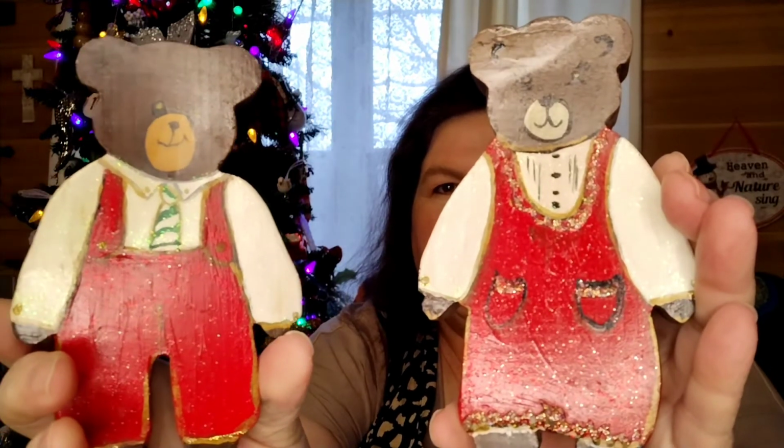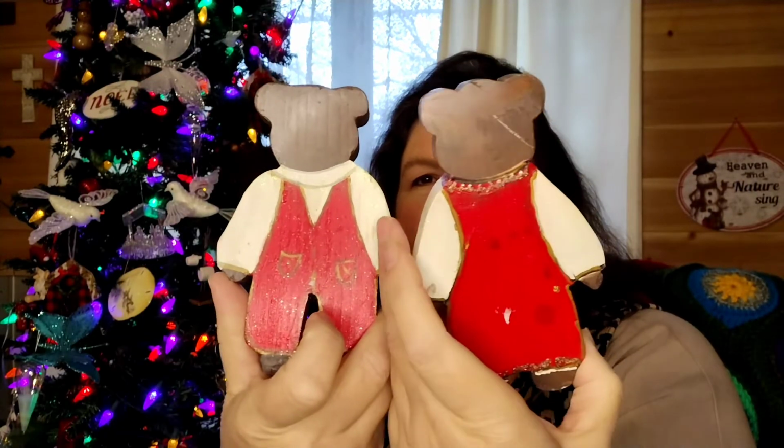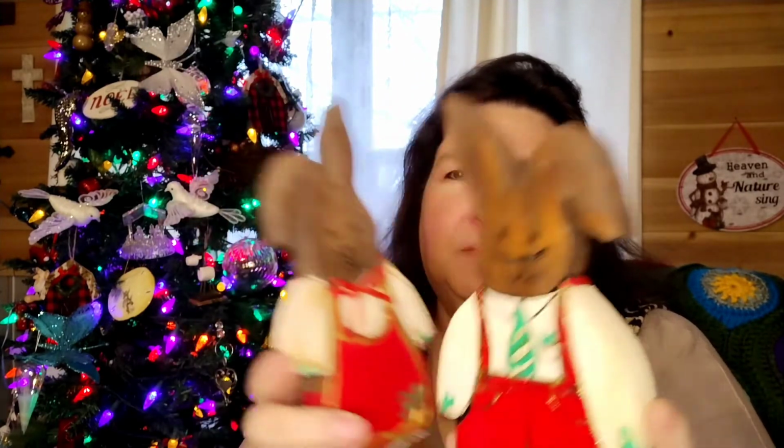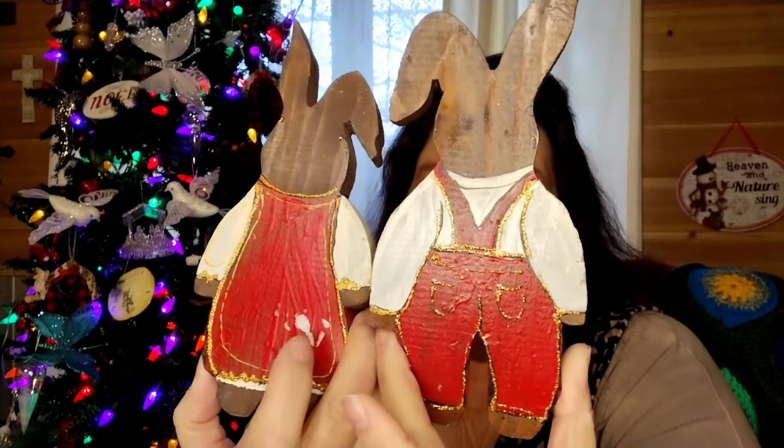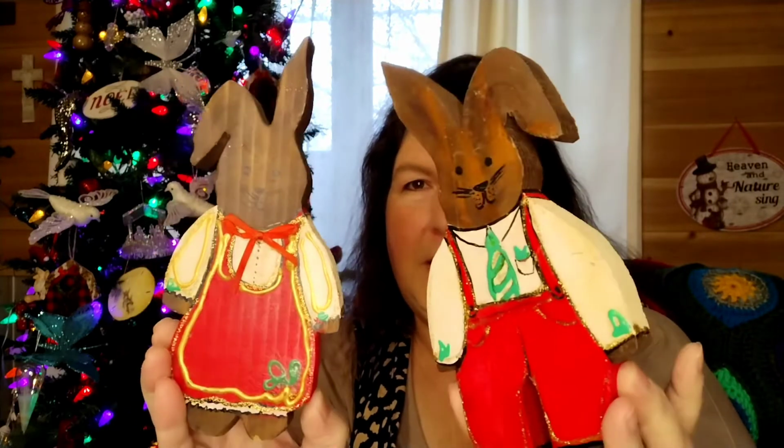Pull my bag up so I can get in here. I am looking for little wooden toys to put underneath my Christmas tree. And those were 25 cents each. Little handmade teddy bears. Excuse me, my nose is itching. And I also got the bunny rabbit couple. Aren't they cute? And whoever decorated them did both front and back, and they were also 25 cents a piece. Those are going to go underneath my Christmas tree with some other goodies that I have found over the years.